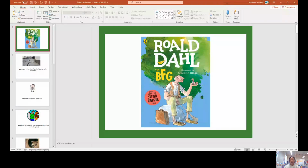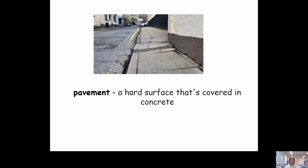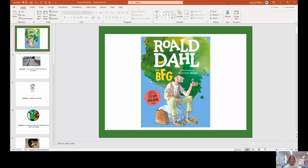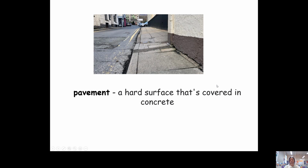Okay, so as I said, we are going to be looking at The Big Friendly Giant, which is a book by Roald Dahl, and the illustrations are done by Quentin Blake. Lots of you said last week that Roald Dahl was one of your favourite authors, so I'm glad that we're reading his book. Right, here we are going to learn some words.